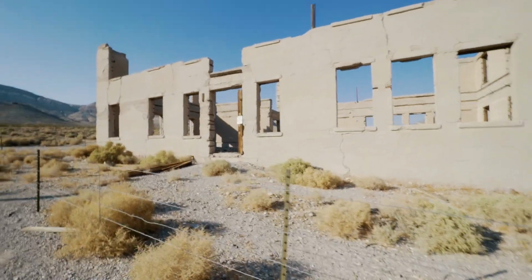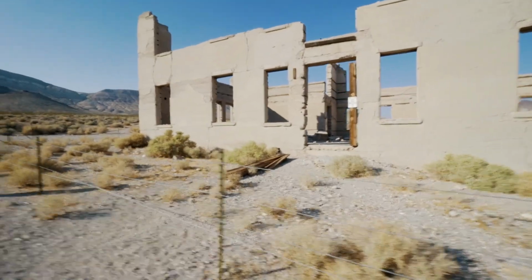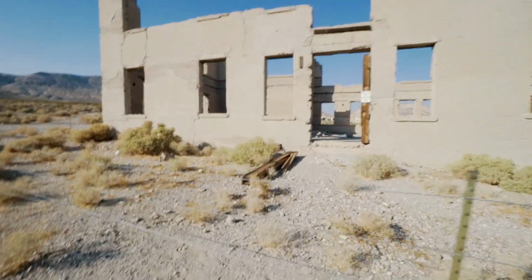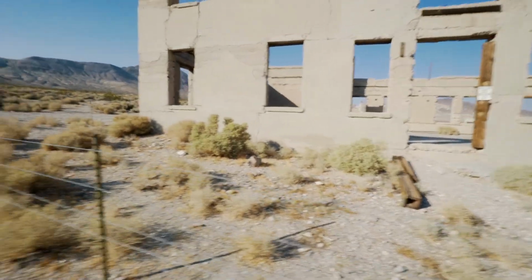Why did they fence it? They probably fenced it up so people don't put their initials on there. Yeah, but it looks like people still get through. It wouldn't be that hard to get under this barbed wire. Yeah, it's not very low, so.